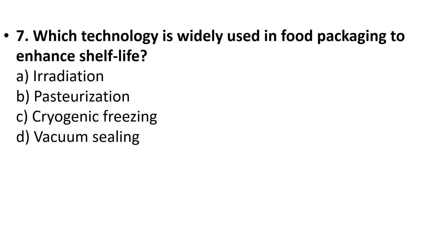Seventh question. Which technology is widely used in food packaging to enhance shelf life? Irradiation, pasteurization, cryogenic freezing, vacuum sealing. Your answer is option D, vacuum sealing.